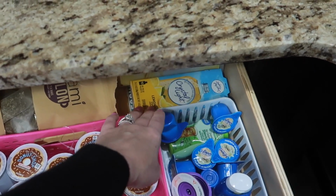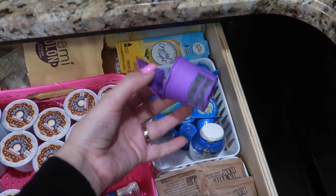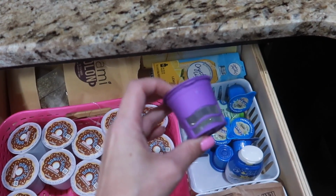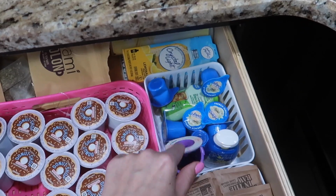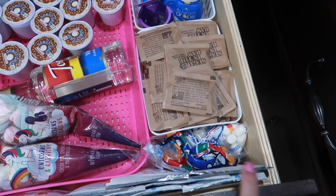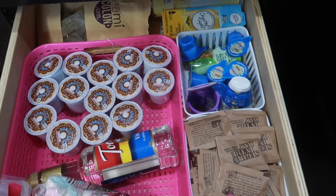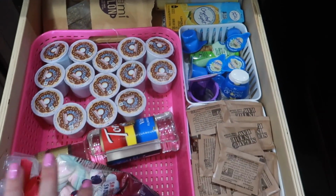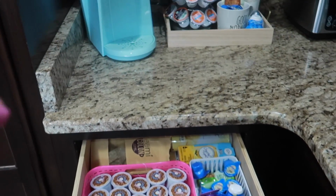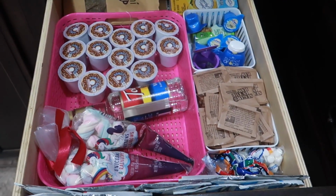I've got some of my water enhancer stuff back there. Extra creamers. I've got this K-Cup that you can get to add regular coffee grounds in and make coffee. If you didn't know that, they do make those. And then I've got my stevia here, and then some marshmallows for hot chocolate and some more hot chocolate. But as you can see, it just separates everything, and it makes it really nice and organized. Especially if you have guests over and they want to make a cup of coffee, they can just open this up and very easily see everything that you have.